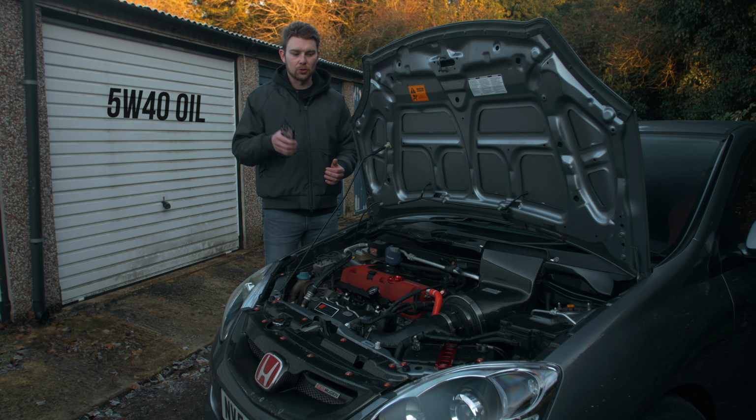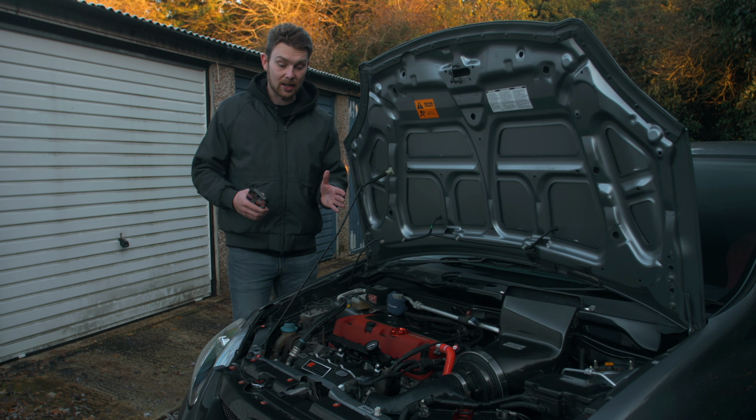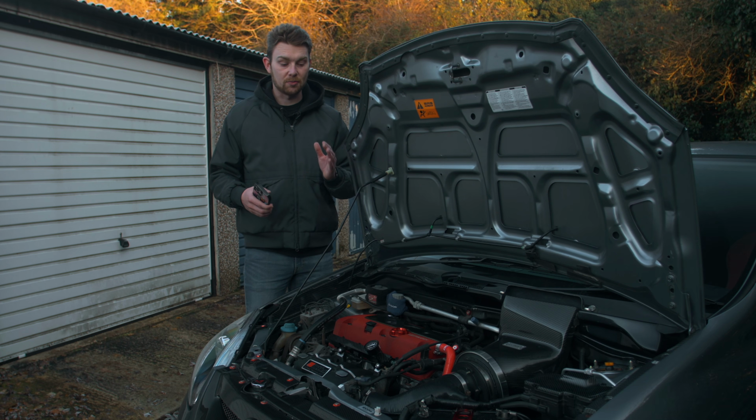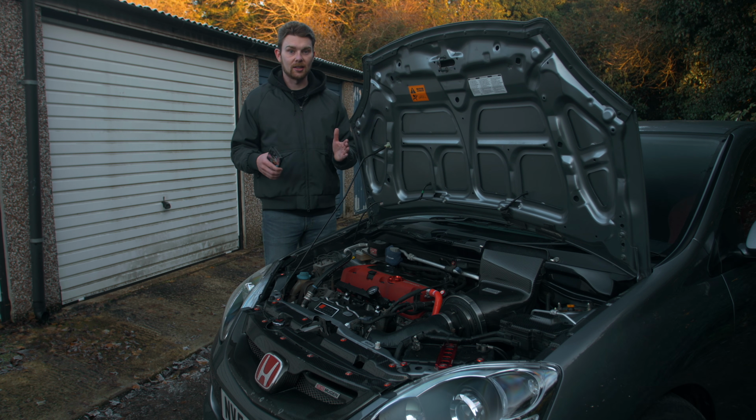I use 5W40 oil in this, and I know that people are running slightly thicker. They're doing 10W40 for the higher mileage cars. Obviously, these are all starting to go up in mileage. My advice would be, actually, if you're looking at these, 100,000 miles for this car is really not that much. If it's been well maintained, there will be absolutely nothing wrong with the engine. If it's got the service history or the proof of work being carried out and what have you, I would not be scared by 100, 120,000 miles of this thing.